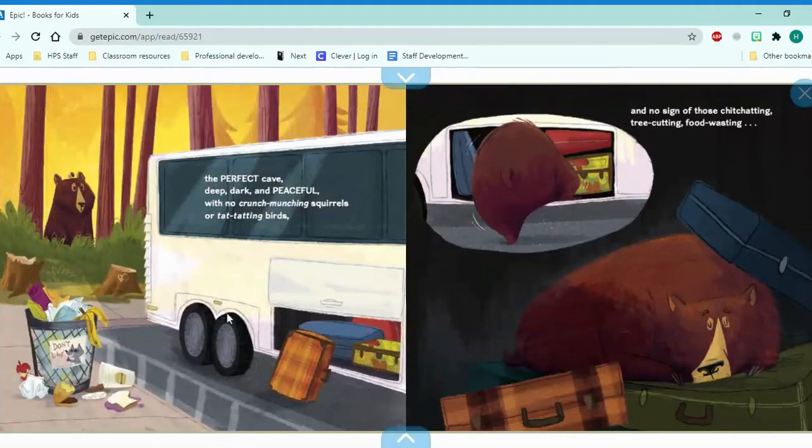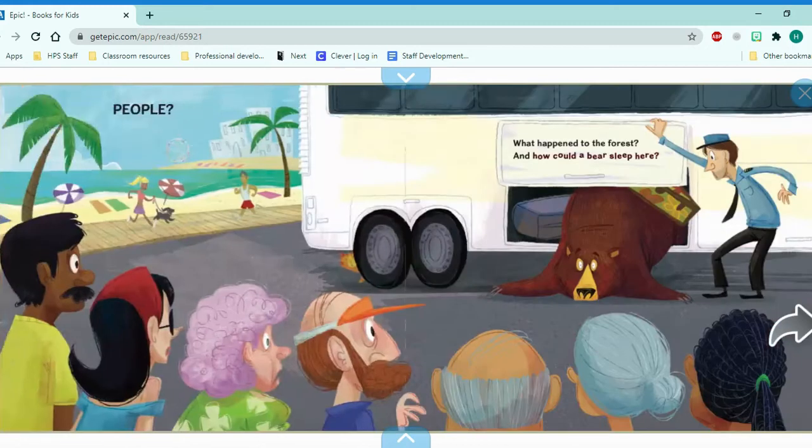The perfect cave. What is this? This is a bus. Deep, dark, and peaceful with no crunch-munching squirrels or tat-tatting birds, and no sign of those chit-chatting, tree-cutting, food-wasting people. So he goes into the bus. What happened to the forest? And how could a bear sleep here?